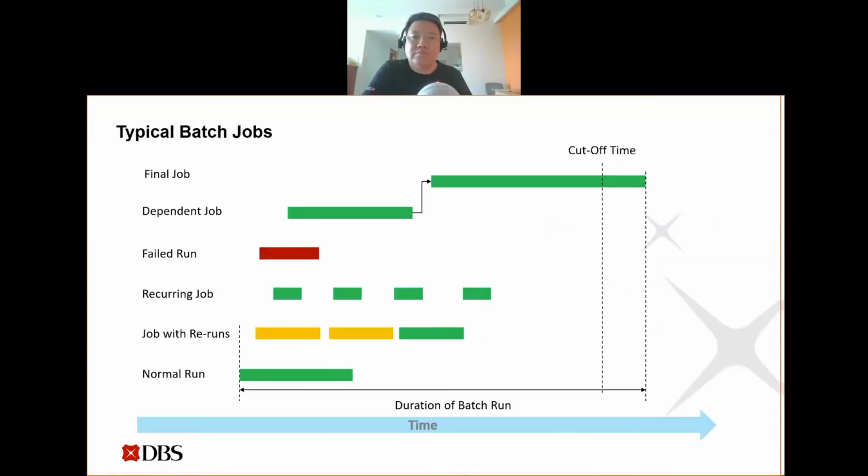This slide shows a simplified view of typical jobs in the application. Each job starts at a specific time denoted by the start of the bar and lasts a duration specified by the length of the bar. The job can be executed successfully, shown in green, or result in an abandon that can be retried again later, shown in orange. Or it can fail completely, shown as red. Jobs can be executed only once in a run, or once a day, or they can get executed multiple times in a run, as in a recurring job.